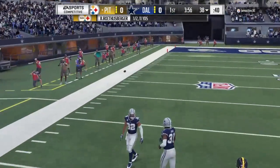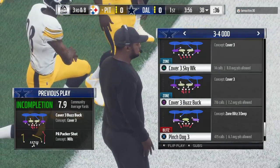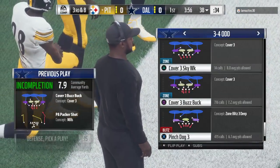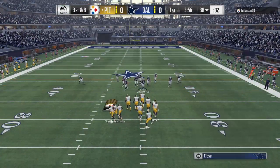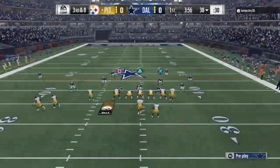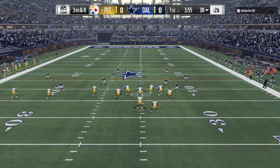And incomplete on the deep ball. Antonio Brown, the intended receiver. And now it's third down. Well, they're slinging it. And then there's one you got to put a timer on, huh? I mean, that one came in hot. That came in hot, but overthrown out of his reach and incomplete.